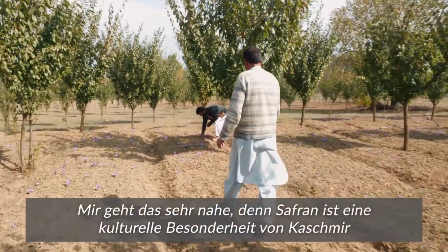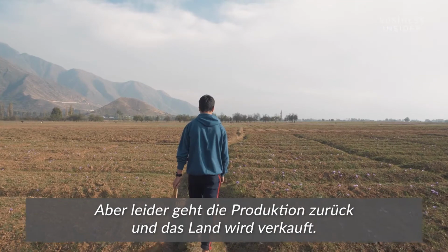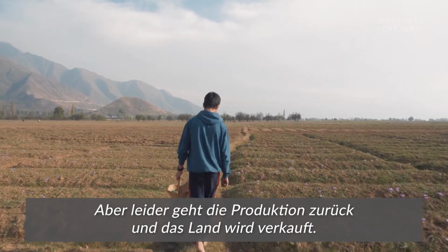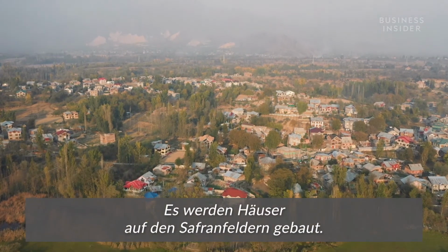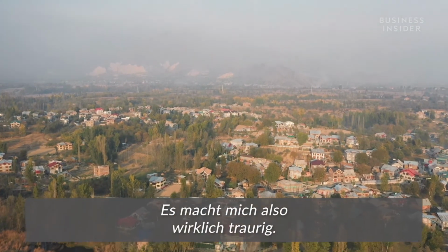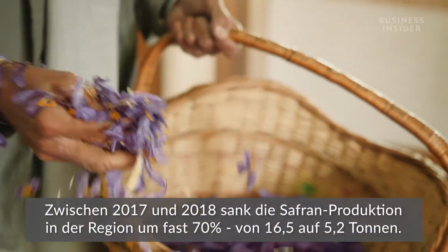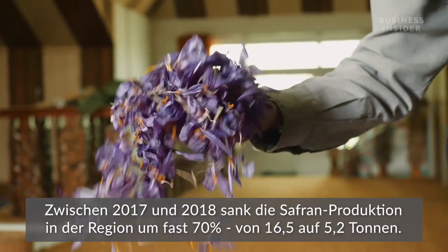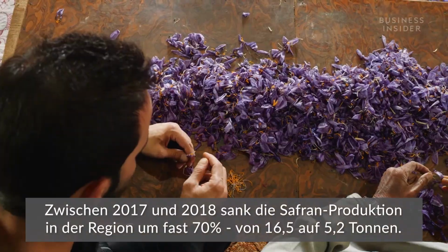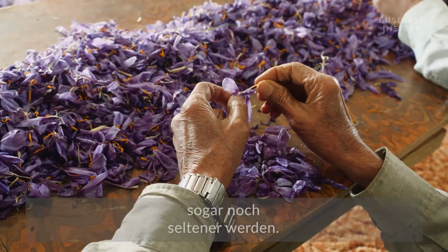I'm very emotional about the saffron, because this is a cultural identity of Kashmir and especially the people of Pampur. But the thing is that the production is declining, and the lands are being sold, the houses are being built on the saffron lands. It really disheartens me. Between 2017 and 18, saffron production in the region fell almost 70%, from 16.5 metric tons down to 5.2. And with continuing droughts and climate change, this harvest could become even more rare.